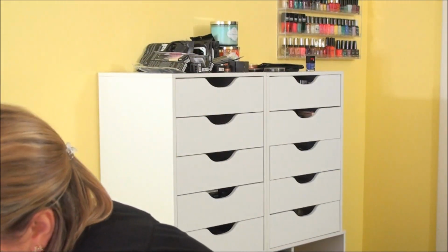So, oh man, this bag is out of control. Let me just say that. So, here are my empties. They are not normally busting out of the bag this badly, but let's jump right in.